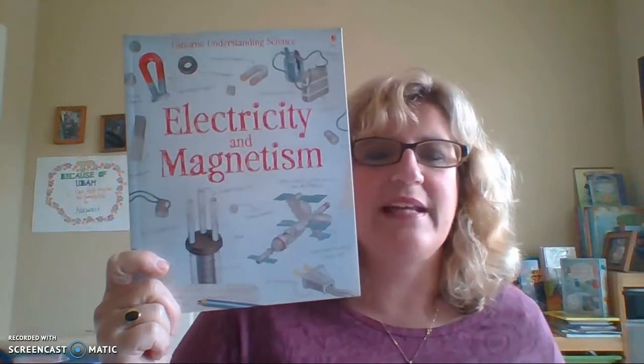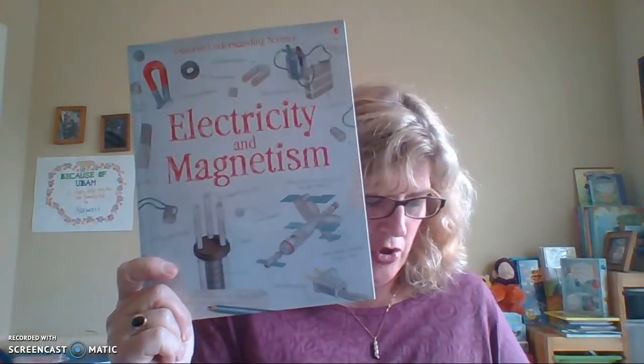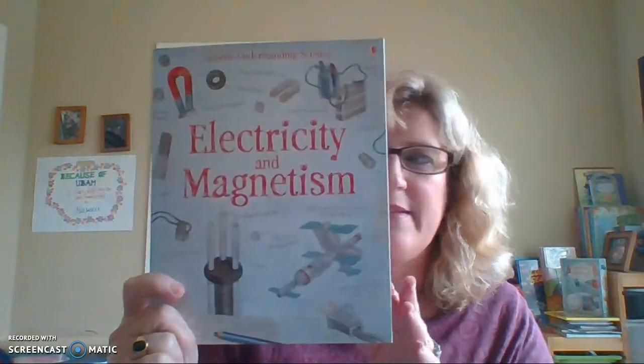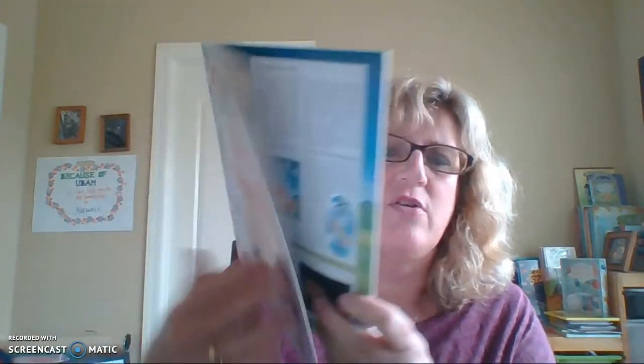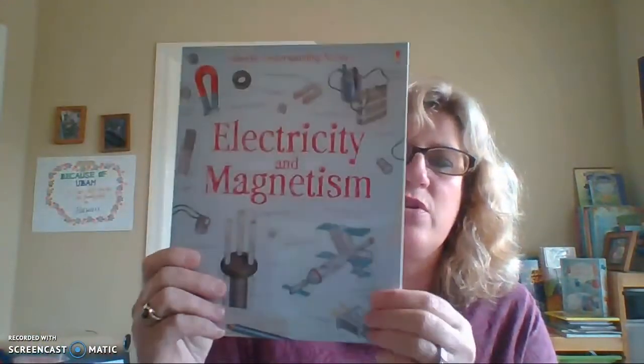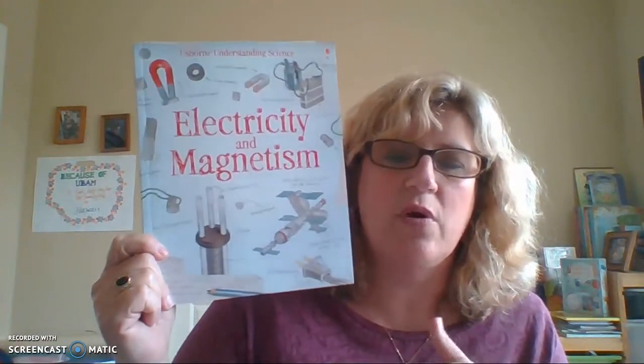Here we have Electricity and Magnetism. This is great for your older learners. This is good for ages 12 and up. I know that around the 4th grade, they're starting to do maybe some more hands-on activities. And sometimes these are more difficult concepts to grasp and to understand. So this is just a great book to have in the home, especially when they're starting to learn some about electricity and magnetism and maybe doing some more hands-on projects.